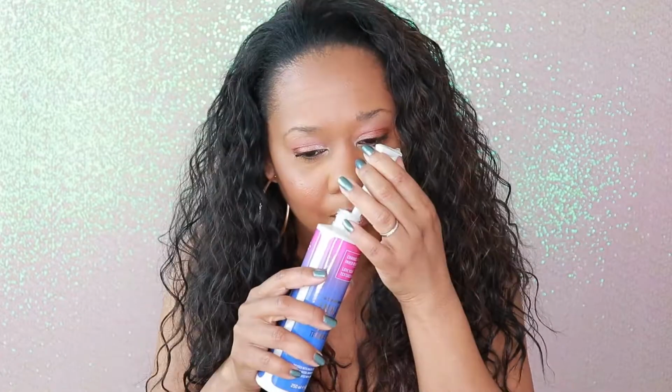And of course, you know, I'm going to smell it again real quick. It smells pretty much like the other one smelled. Like I said, a really nice soft scent, not overpowering, but really, really nice. And this is full size, which is 8 ounces, and the price of this is $10.99.